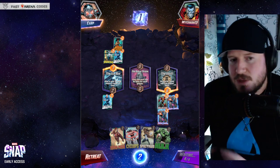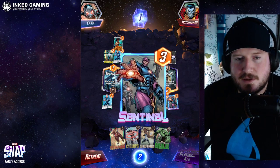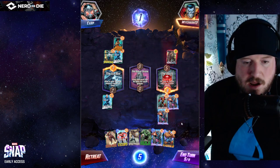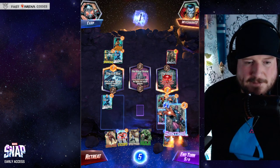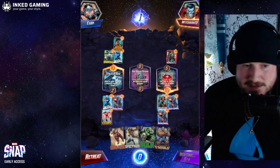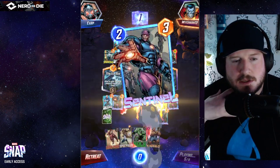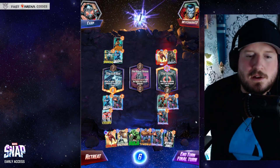Okay. Turn five, we can Cyclops and maybe something else if we draw. It's all going to come down to this one turn six play. Oh, turn five, we can Sentinel and Cyclops. That's good. The thing, though. All right. They want to win that one. That's fine. Oh, no. Okay.